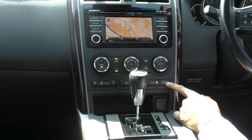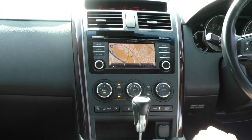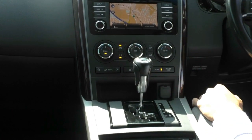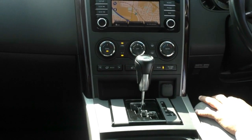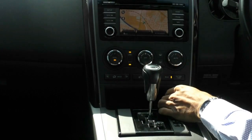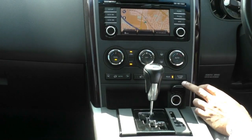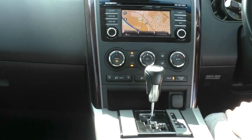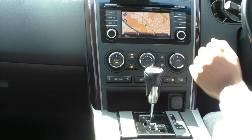This little button here shows you the temperature on the outside and the inside of the car when your aircon's on, and if you tap it again, it'll just show you the outside temperature, 27 degrees today, so it is going to be a warm day. Just under that, you've got a little bit of storage with a little 12-volt socket for any added charging. There's no cigarette lighter, as we don't encourage people to smoke in the cars, but you can put a little USB charger in there for any phones.